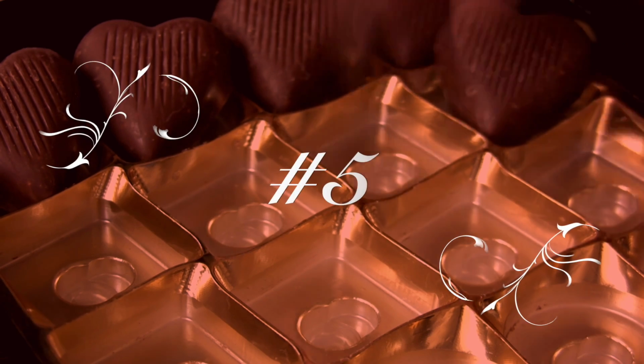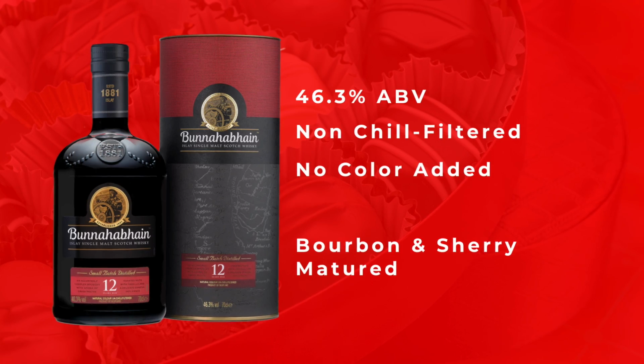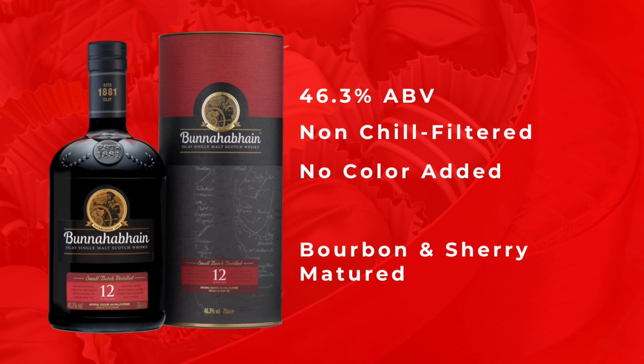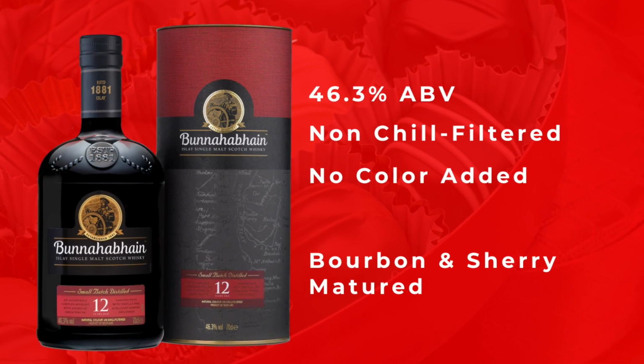Okay, so starting off the list proper, number 5. It's a pretty reliable whiskey, one that we all know very well. It's Bunnahabhain 12 years. So we're starting on Islay, 46%, non-chill filtered, no color added. Obviously, it's bourbon matured and sherry matured. So you've got that sherry influence coming in from the wood, giving it what I think of as more of a cocoa note in that otherwise very, very good, very nice whiskey. It has that element to it, and so it's on the list. Hard to keep it off.